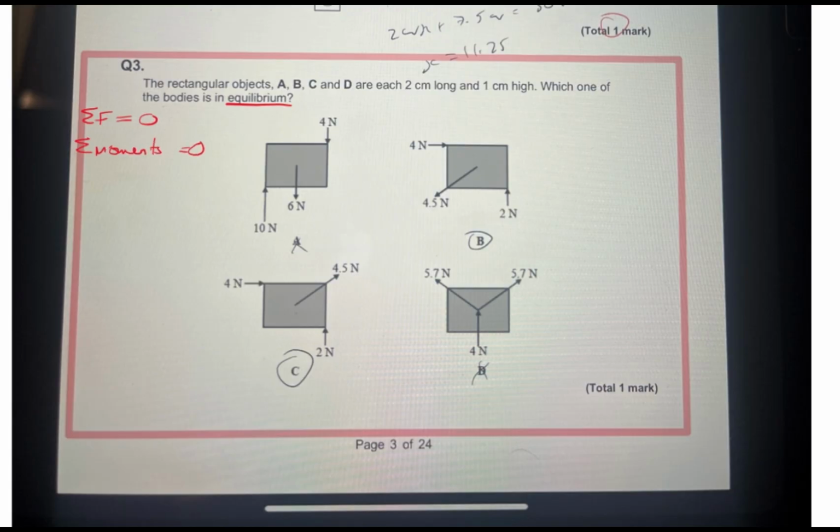So let's look at question one. Let's look at A. So what do you notice? You've got 6 and 4 down. So you've got 10 newtons downwards and you got 10 newtons upwards. So that looks like resultant force is zero. However, is it going to rotate or not? No. When you got a question like this about moments and you got a solid body and there's no obvious pivot, we always put the pivot at the center of gravity.